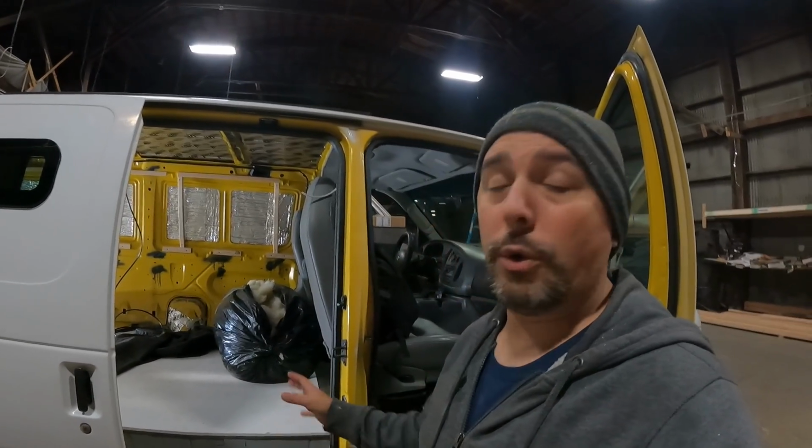Let's go out camping, but also let's go and stealth park in a city, pull over on the side of the road and just sleep if I need to, or cook or do whatever I need to do. And that's what this van is perfect for, or going to be perfect for.